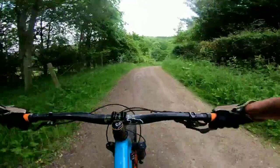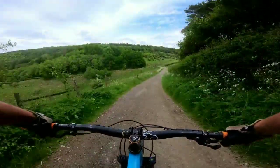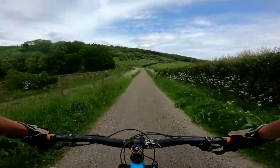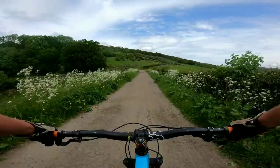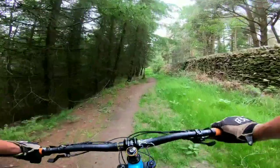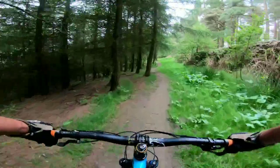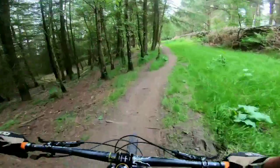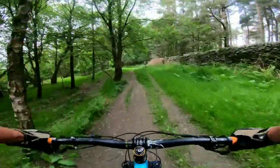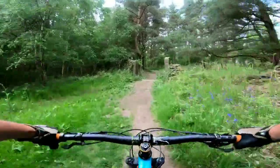There's two bugger of hills in this ride. This is one of them. We go from here up to the top. It is a killer. Made it up the wood. Stopped four times, but there was no pushing. Stopped, picked up my lungs, put my heart back in, and cracked on.